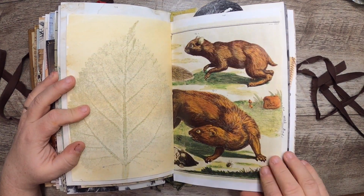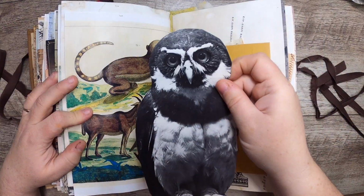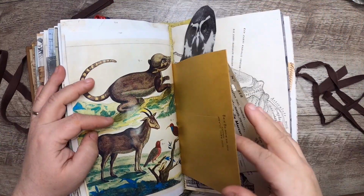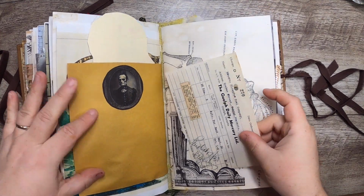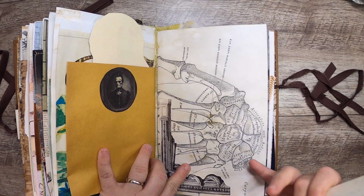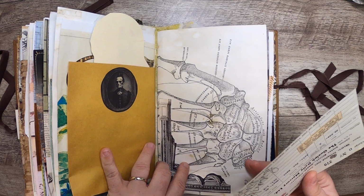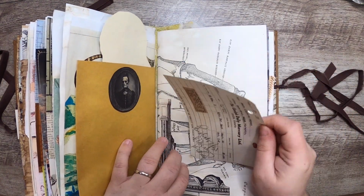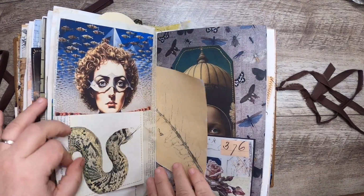More of my carbonized leaves and Curiosa paper. And then we have this owl journal card. And that goes in here. This envelope. And over here, a little Gold Quixote round image. And then we have this little upside down kind of drapery frame on some, what's it called? Grey's Anatomy paper. And then we have a little Guelph Daily Mercury 1935 invoice. It's an authentic invoice. Just tucks in there.